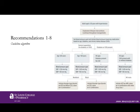This algorithm is available in the guidelines and summarizes pretty much all of the recommendations we just talked about, recommendations 1 through 8. And later on in the webinar, towards the end, we actually have some practice cases that will allow us to work through this algorithm.